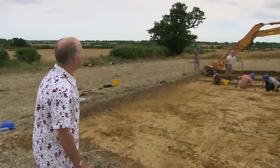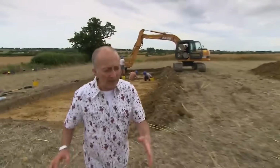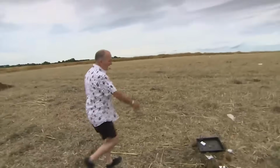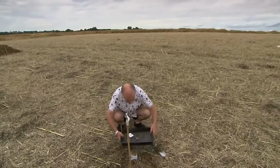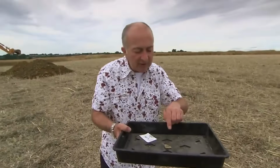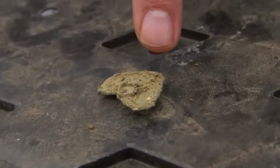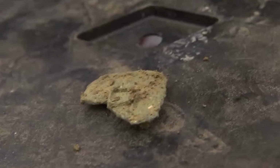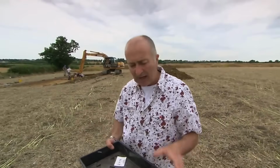Phil, you got anything yet? Not a sausage, Tony. Now, this is really weird because we've been excavating like mad. As you can see, they've got an enormous amount of dirt out already and nothing at all. But over here, where the metal detectorists have been working, they've got loads of lovely little metal finds, including this one, which they think is some kind of fastening, maybe off a belt. It is Saxon, and it's got these lovely little pieces of gold decoration on. So, nothing there where we thought we'd find a load, and lots of stuff here.